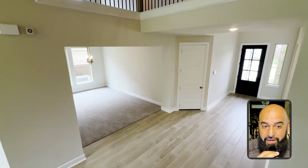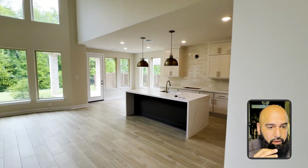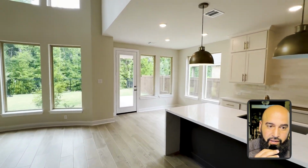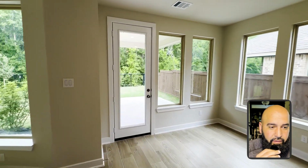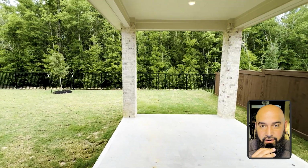So again, coming downstairs, you can see back over there into the entryway, you got your formal dining. Going over here through the kitchen, you got a light bulb out there on one of those pendants. It was actually gone. I looked to see, I was like, man, why isn't this turning on? And there was no bulb there.